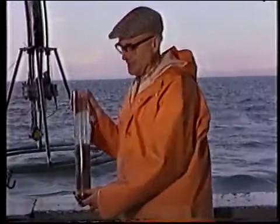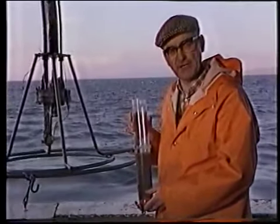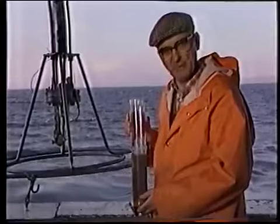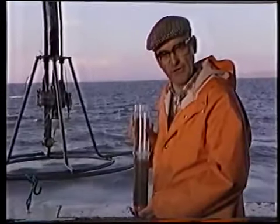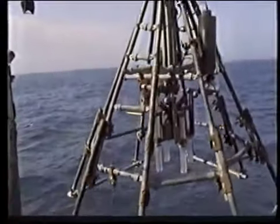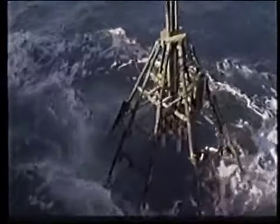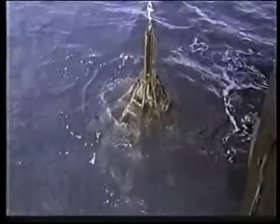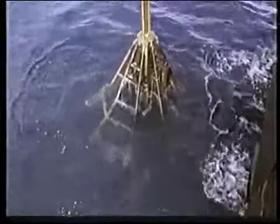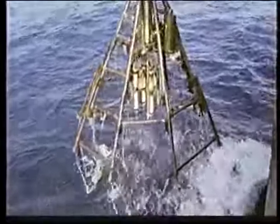Now, a corer of this type is very good for taking samples in inshore waters, but it isn't rugged enough and it doesn't take enough core samples for use in the deep sea. And for this we developed a multiple corer which is much larger and heavier and capable of taking up to 12 core samples at a time. The corer can go down and back through 3 kilometers of water, a round trip of 6 kilometers, in less than an hour.